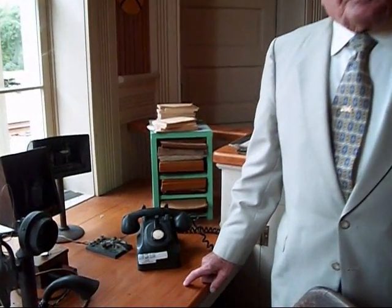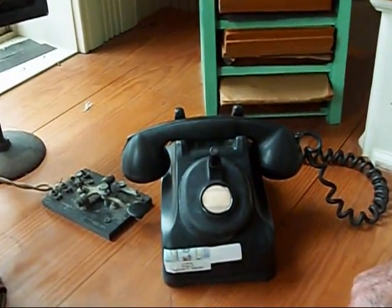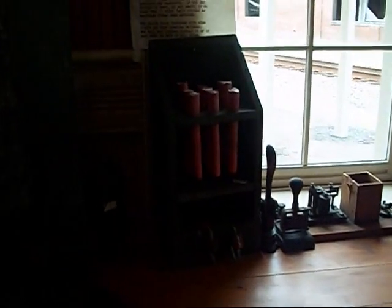Those are really antiques. That's really neat. Wow. And this is all the telegraph wires that would be in this place. Now, what are these right here?